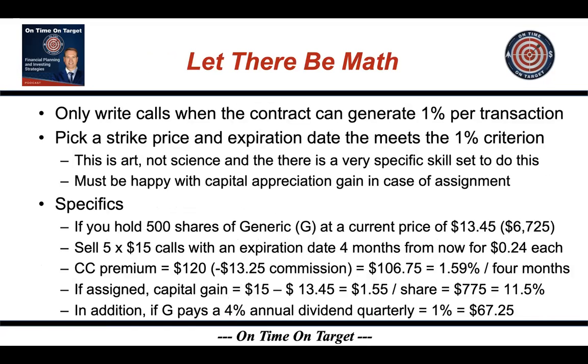If you have the chance, assuming you're not driving, you can pull out a piece of paper, or you can go to YouTube to follow along with the slide. This strategy is where you only write the calls, when the contract can generate 1% per transaction. There are some fees associated with options contracts, but they're smaller, in the pennies. You don't have to worry about them because they're just a minor friction compared to overall investing. But generally you want to do the math ahead of time to make sure you can generate 1%. You pick a strike price and an expiration date that meets that 1% criteria.